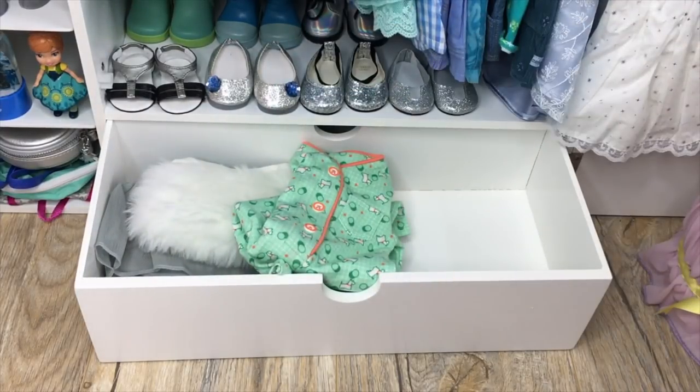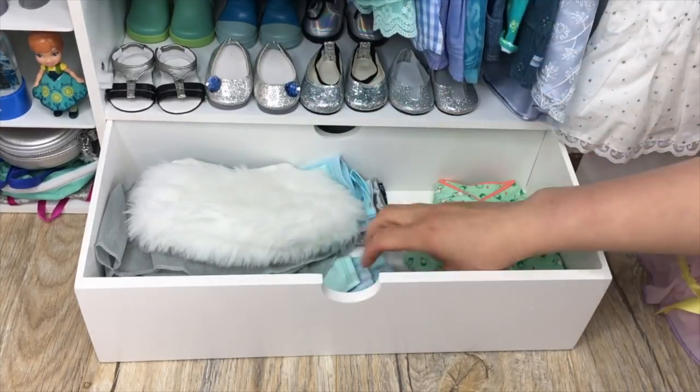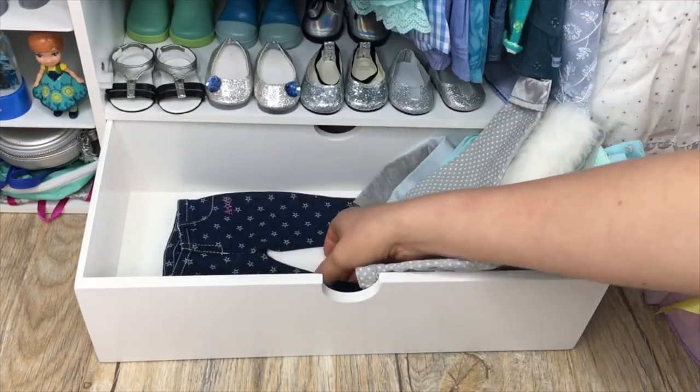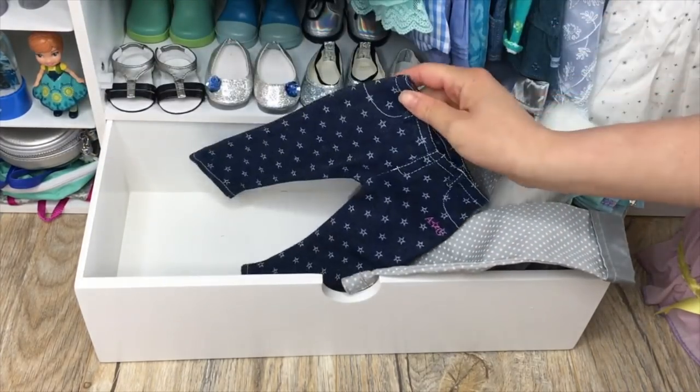As for Elsa's outfit, she'll be wearing a pair of jeans, which are right at the bottom of this pile here. So I'm going to have to lift all of these up and move them out of the way, so we can grab these really fun jeans. They're so cute. There's a really fun star design and it says AG on the side.